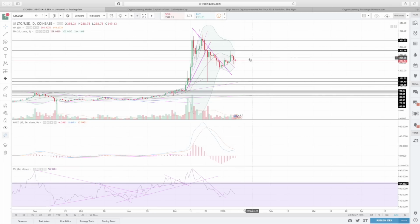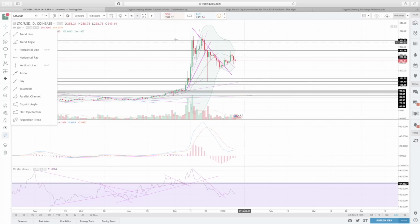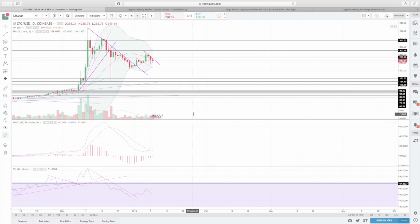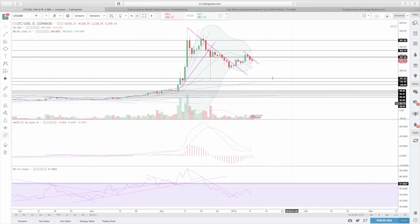So Litecoin is experiencing some weakness here. It's kind of tracking Bitcoin, especially over the past couple days. So I'm going to put in our short-term downtrend line for Litecoin, and we can see, now that I drew that in, we kind of had a bit of a symmetrical triangle formation between the uptrend line over here and our downtrend line, and we broke to the downside of that formation, which is not a good sign, right? That's definitely a bearish signal.